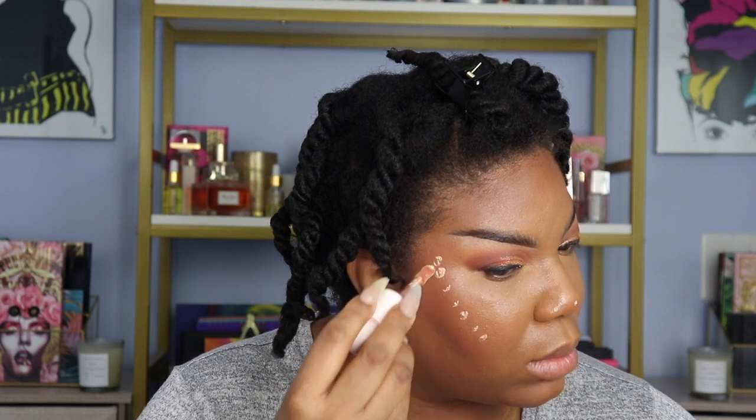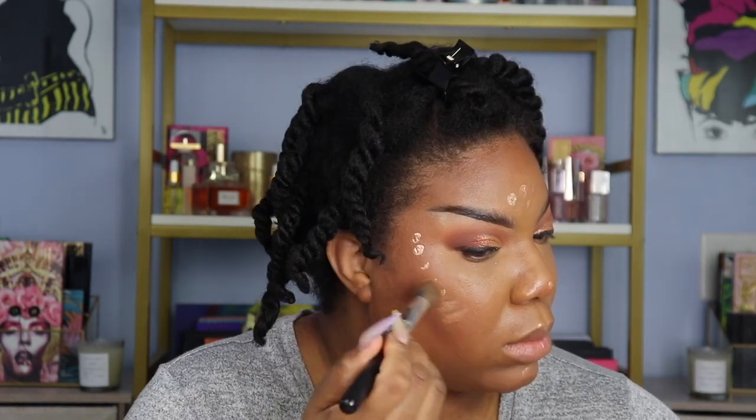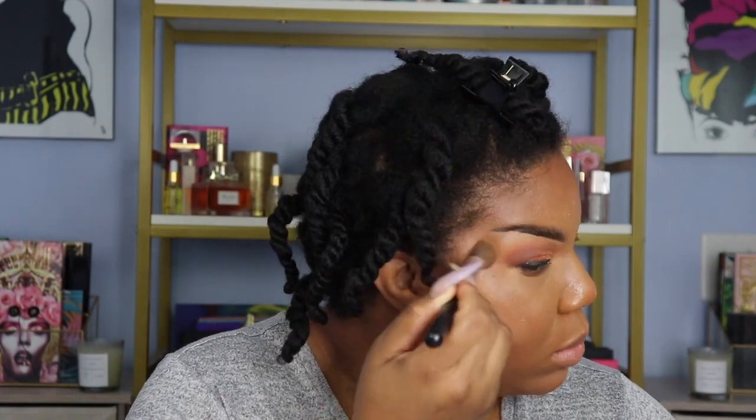And what I like about this liquid highlighter is that it doesn't dry down and pick up your base makeup. A lot of liquid highlighters do that, but this one doesn't. You can put it on and do something else, like put on your eyelashes, and it's still very blendable when you're finished.